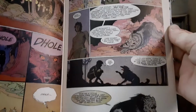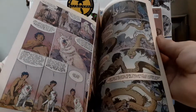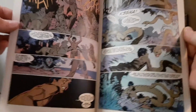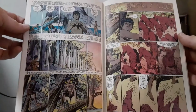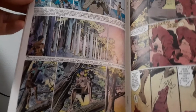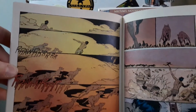So there's this wolf that's barely survived being attacked. Now I was just fascinated by the artwork that just felt like a must have.